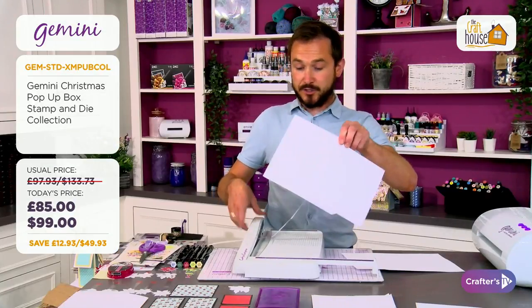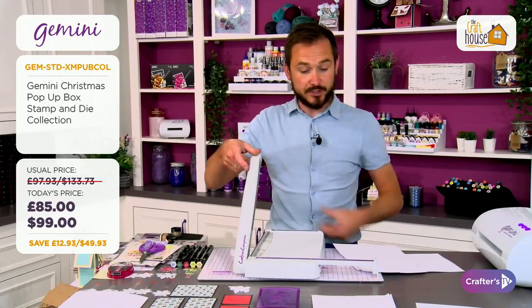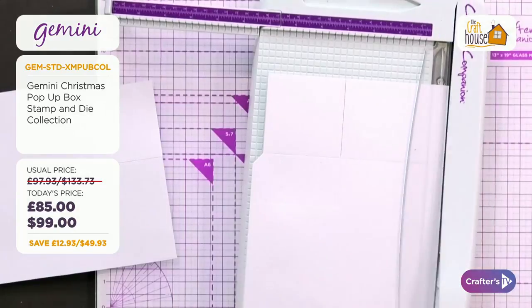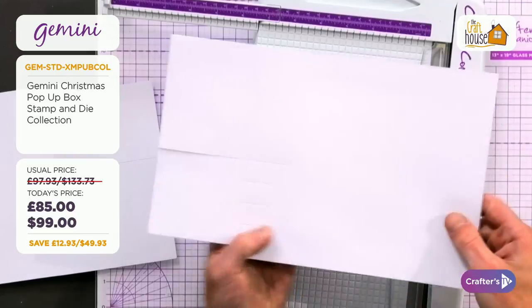So all that I'm doing now is taking that second one that I'd already pre-die cut, and I'm doing exactly the same. So I'm just cutting down the die cut line. So I've got two of them. Now you've got your crease lines as well, that we can see just here.